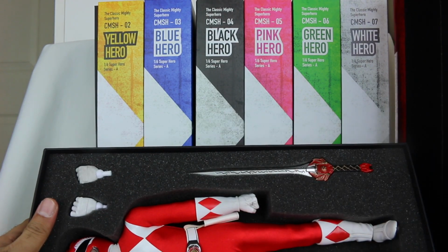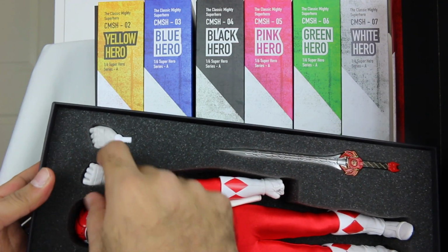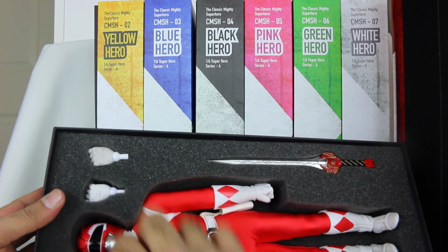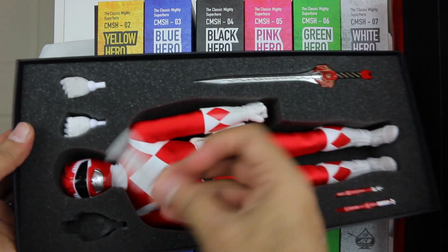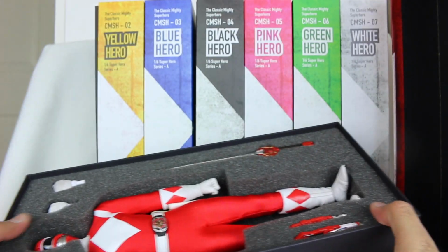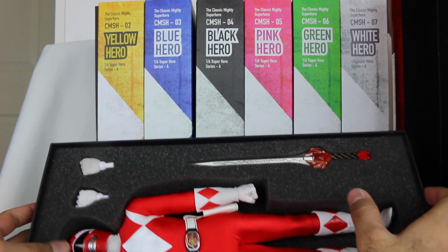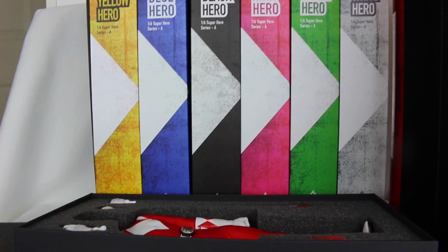And inside, basically what you have, he comes with 2 fists, and then looks like he's got 2 grabby hands for weapons and accessories, and then this one here with these open fingers like that. He does have the power sword as well, and then the power blasters. So we'll take a look at all those specifics. But that's how that is packaged. So that is really, really interesting.